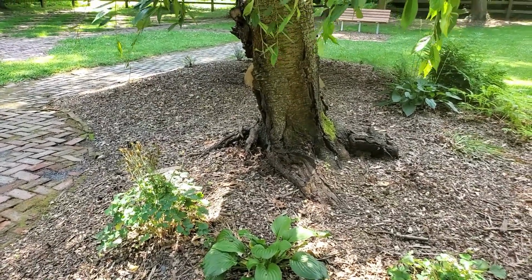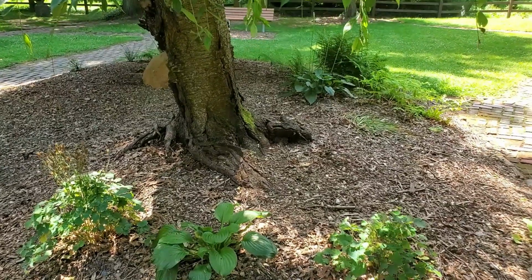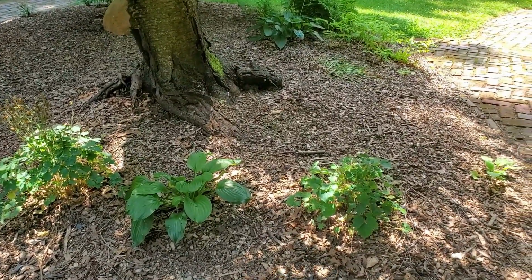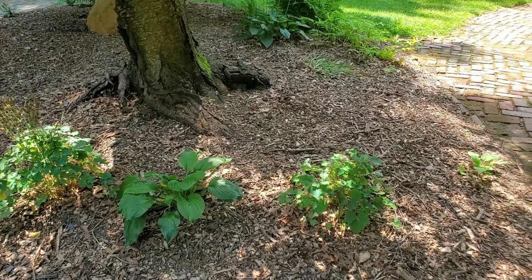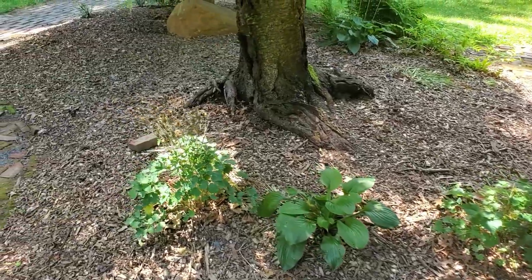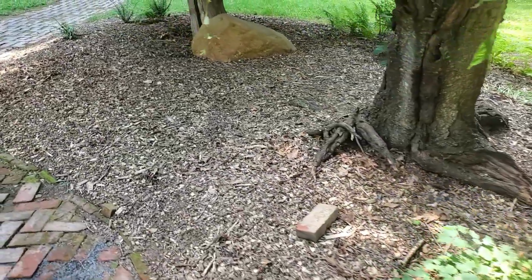Same deal with the phlox that's over by the Wisteria. I was talking to a couple of the volunteers yesterday, and one volunteer said that it just might not be too happy there. So we may have to move that one eventually. We'll figure it all out. And here's the other ferns.